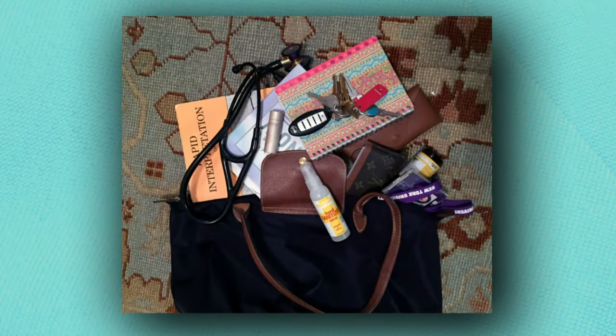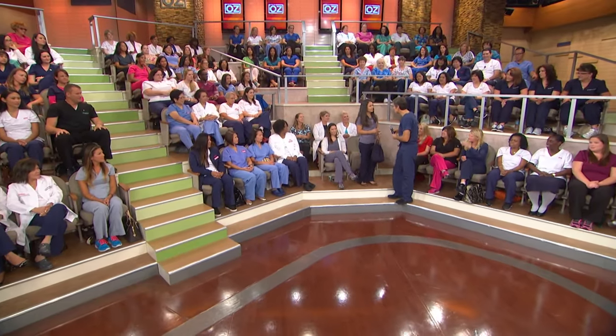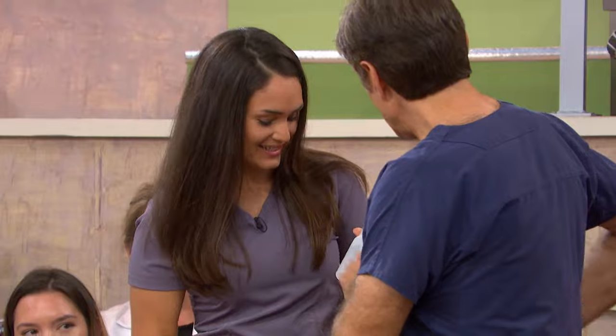Look inside of this one. Now, I can't help but notice there's a very prominently placed little spray bottle. Whose purse is that? Oh, Harvey, what's your name? Jalissa. Yes. So what do you got in there? I have antimicrobial spray.